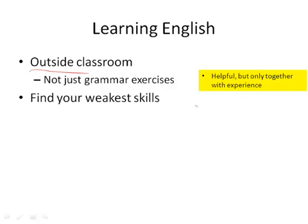You should be swimming in English every day, doing something in English. You should be thinking in English, talking in English, dreaming in English, writing emails in English, talking with friends or family in English, as much as is possible. Ideally, you should be practicing with natives, learning from natives.